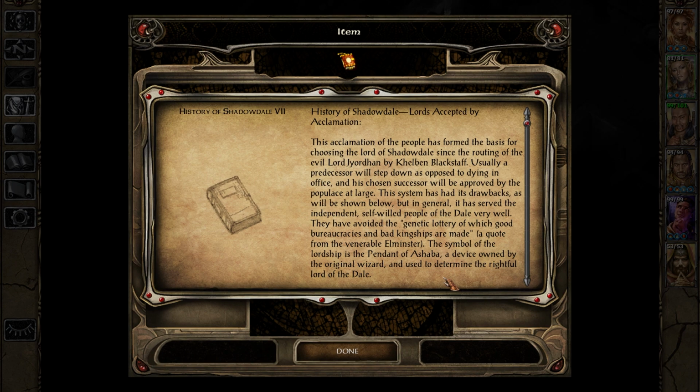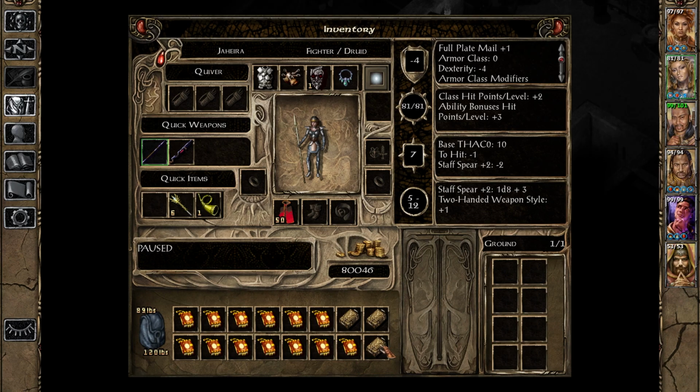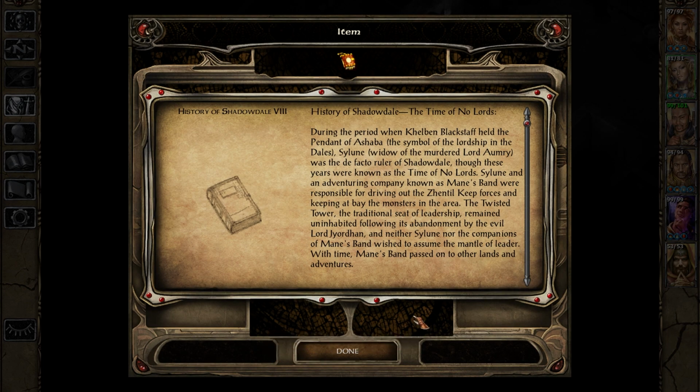They've avoided the genetic lottery of which good bureaucracies and bad kingships are made, a quote from the Venerable Elminster. The symbol of the lordship is the pendant of Ashaba, a device owned by the original wizard and used to determine the rightful lord of the Dale. Okay, so that's just letting us know what this acclamation thing is. Cool. Part 8. The Time of No Lords.